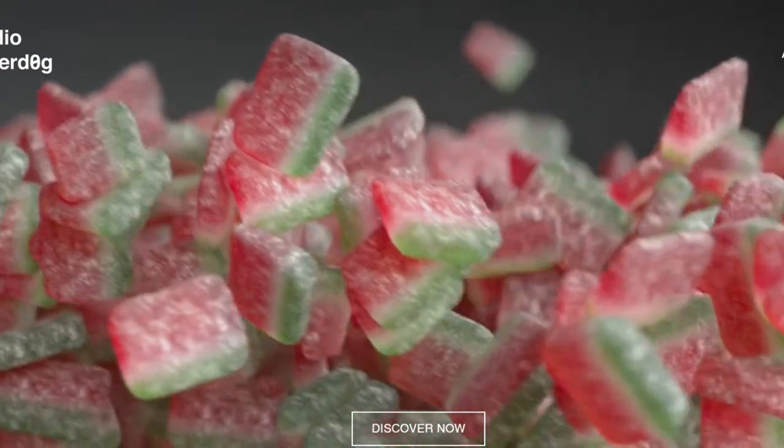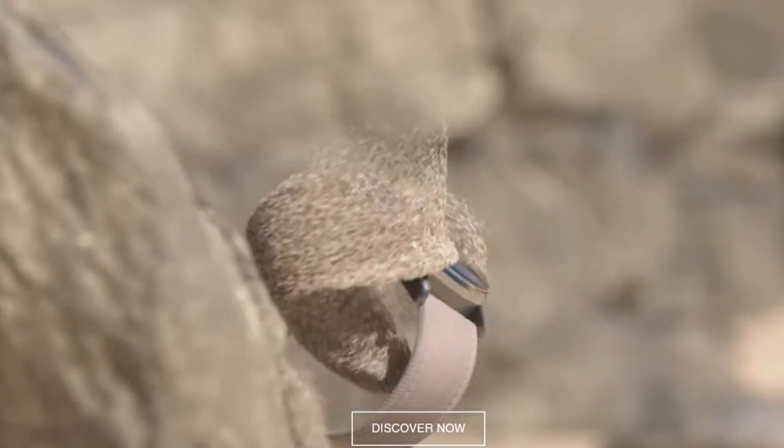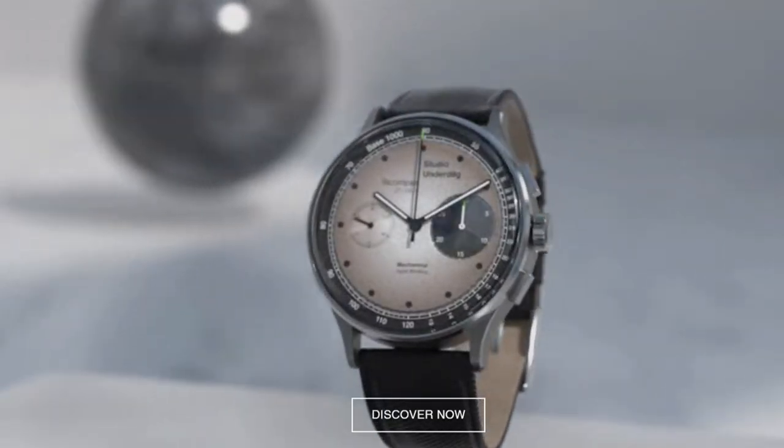So there's the Watermel0n. The Desert Sky. And the Goofy Panda. And all three of them bring me life and joy and happiness. And this brand is actually really punk rock.